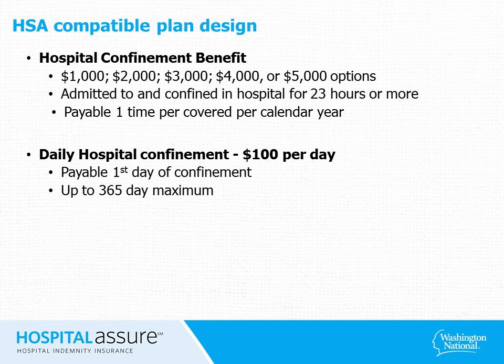And this one has a daily inpatient hospital confinement of $100 per day, and that is payable day 1. So you'd add that $100 to whatever lump sum they've selected, and of course, days 2 through however long they're there would be an additional $100. The thought process, again, behind the HSA compatible plan is it can only cover inpatient type benefits. So that's the main difference you're going to see here. No outpatient, but again, daily inpatient of $100.